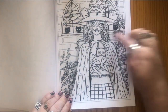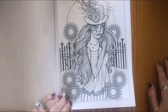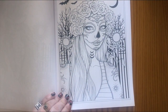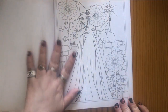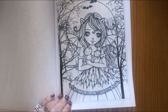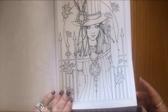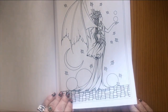Love this one. I love Day of the Dead makeup and sugar skulls. I don't necessarily think that's Halloween, but it has kind of become Halloween because it's a representation of a skull. So I really, really like coloring sugar skulls. I have a flip through on the channel already of a coloring book that is sugar skulls that is just beautiful. It is AI generated, but it is really, really pretty. That's another book that I want to color fully if I ever get to it.